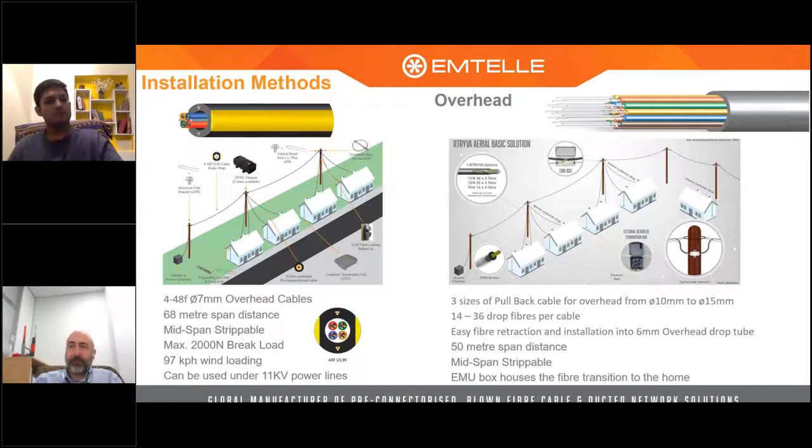So it's ideal for feeding fiber to rural areas. It's very small, being 7 millimeters, so it's extremely easy to install. And when you install it onto the poles, you only need to have a hand tight tension between the poles, which makes it easier to install under normal circumstances.